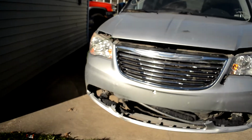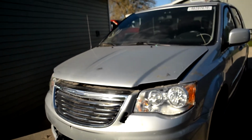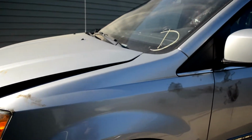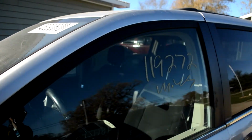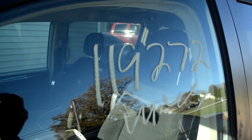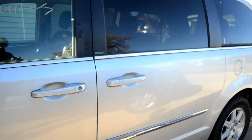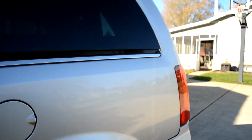We already got a new bumper on the way though, so those should be here in a few days, and it's even paint matched already. Needs a good cleaning. You can see there's like grease spots or something all over it. I don't know if that was a tow truck driver or what the heck was going on there. 119,000 miles.